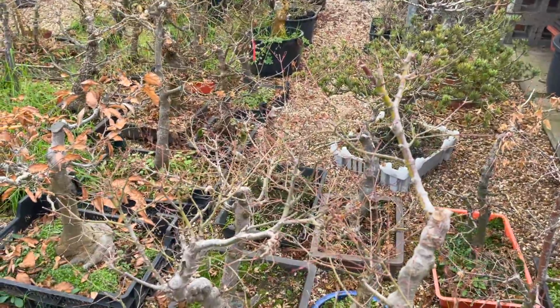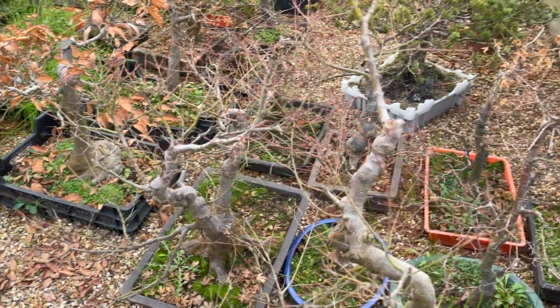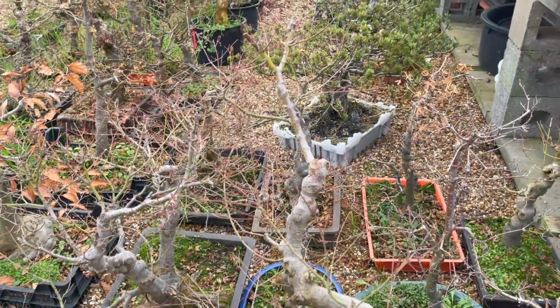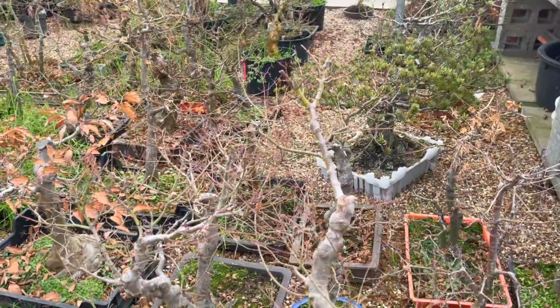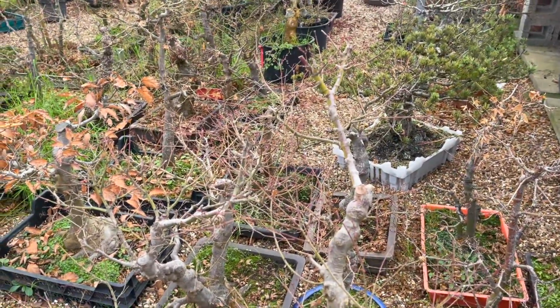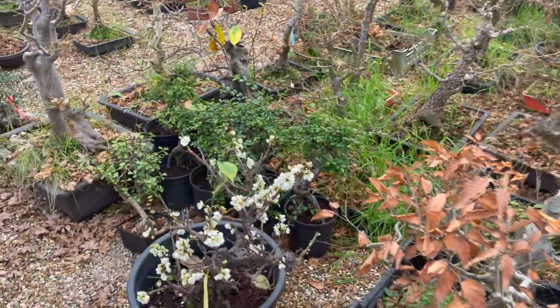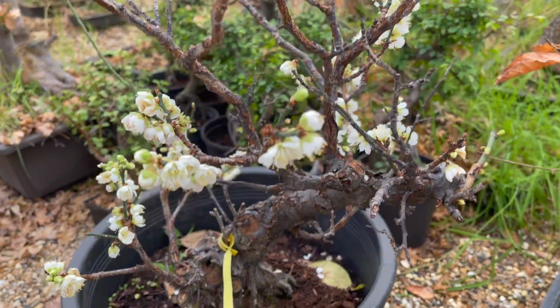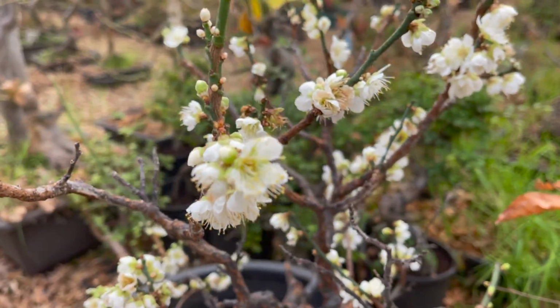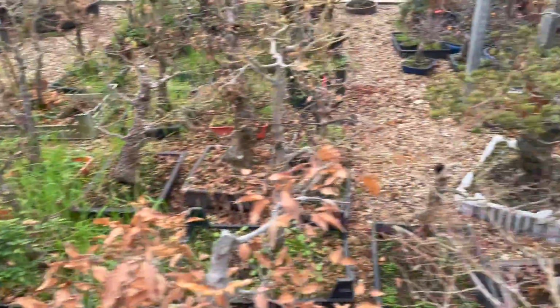Well, we're in the middle of January, January the 14th to be precise, and at this time of the year, when the winter is at its bleakest, everything is dormant. But lo and behold, in the same greenhouse, let me show you some delightful surprises. Let me show you the plant and the flowers, and then I will talk about the plant in a moment.